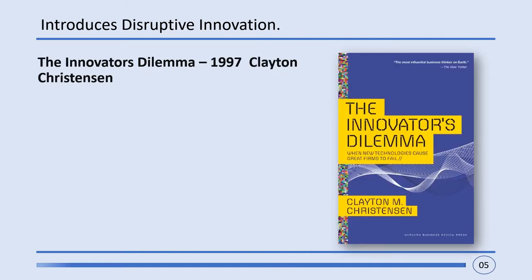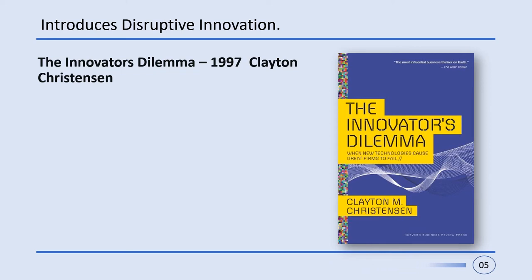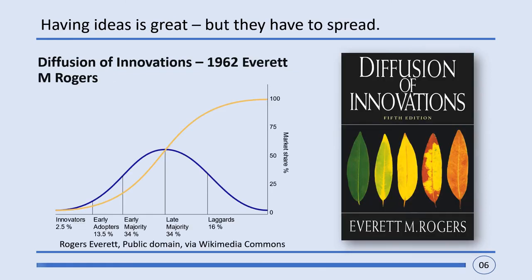My second choice is The Innovator's Dilemma, 1997, by Clayton Christensen. Christensen's almost always worth reading. This book introduces the idea of disruptive innovation and the impact new competition has on established markets. Disruptive innovation changes markets.